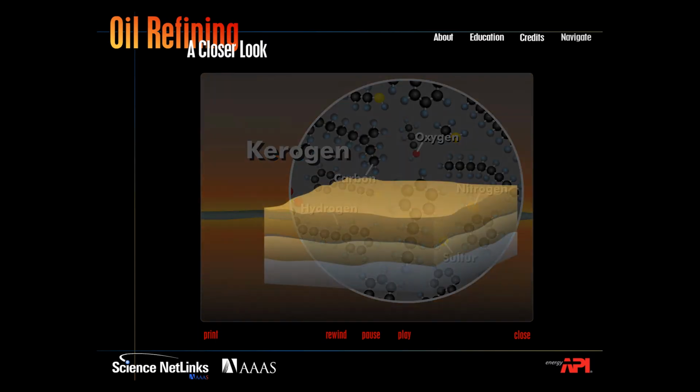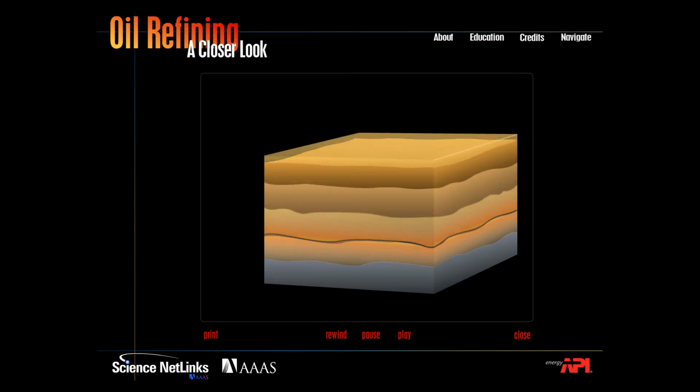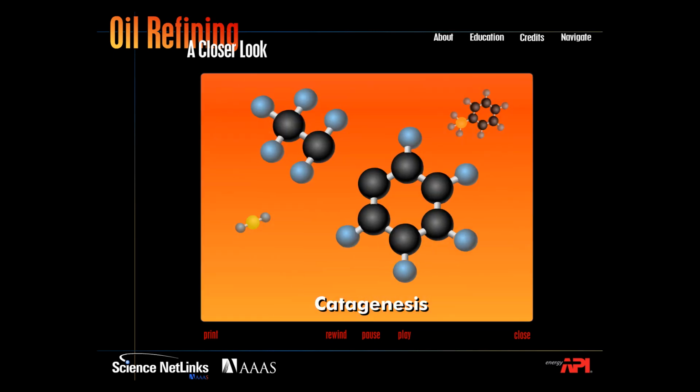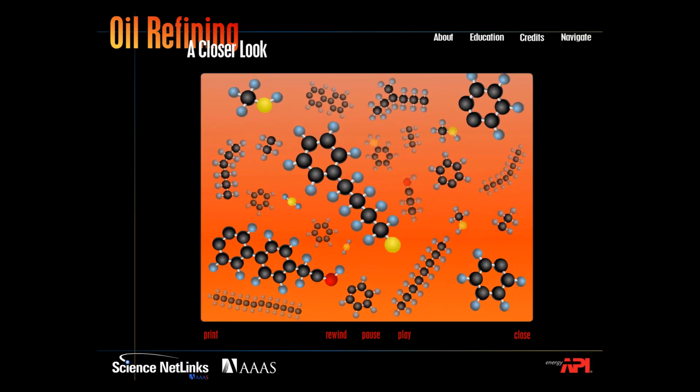Over many millions of years, more and more sediment settled over these deposits until they were buried over 4 kilometers deep. Under these high-temperature conditions, the kerogen underwent a process called catagenesis, or cracking. This formed shorter-chain compounds of mostly hydrogen and carbon, which are called, you guessed it, hydrocarbons. And it is the mixture of these hydrocarbons that we call petroleum.